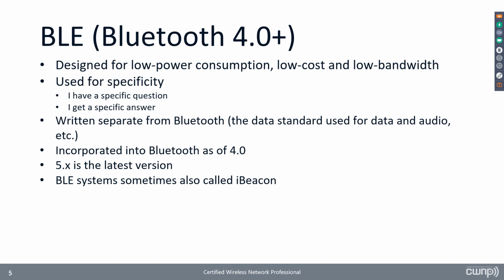BLE is really driven by specificity of use, meaning I've got a specific question, I need a specific answer. There's one thing I'm trying to do here. I might be looking for one metric real quick to make a decision. So it's not like I'm sending and receiving hundreds of megs of data. A device using BLE that is actually transmitting data may come online for only a few seconds, even milliseconds a day, get the answer to that specific question, take whatever action it needs to take, and then go silent again. So it's used for specificity. And really, if you think about the world of IoT, it's a lot of that, right?